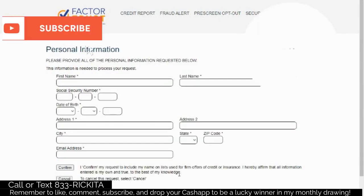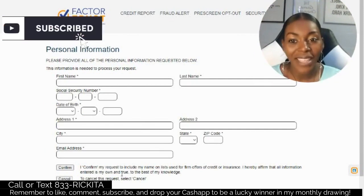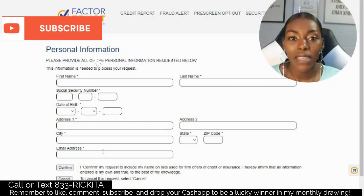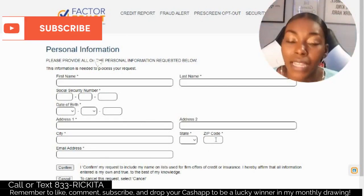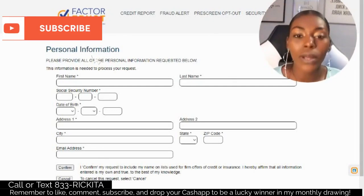After you click submit, go ahead and enter that information that I told you that you'll have to submit, and click confirm. Now, when you submit this, remember, you're telling them, I want offers. So be prepared to get a lot of offers in the mail. But that's good because remember, you're trying to build your credit score up. And for you to build your credit score up, you need at least 4 credit cards.